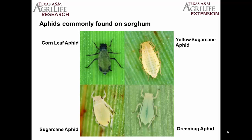And then here's the perspective of the 4 different species, and sugarcane aphid is on the bottom left. And even at this broadened out view, you can really see the black cornicles, or stovepipes, and the blackness of the tarsi, or the feet.